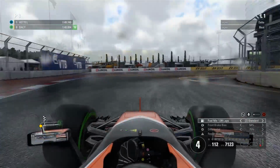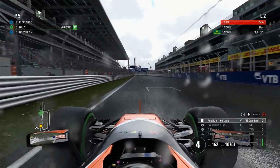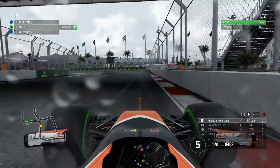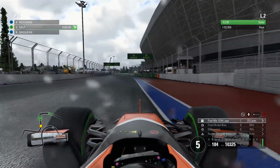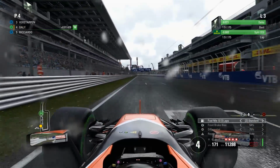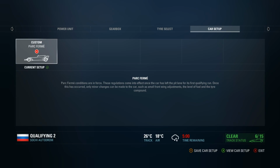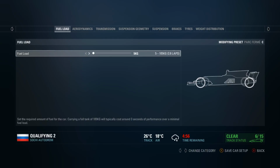Qualifying 2 now, and pretty much everyone else is on wets, and for some reason the engineer said inters are the tyres to be on, so I was like, okay, let's just jump on them now, get some early laps in and see how we go. We might even see some dry conditions by the end, but we'll have to wait and see on that one. We're currently sitting P4, as it looks like potentially we're best placed out of everyone else on the inters, and just making the most of that.